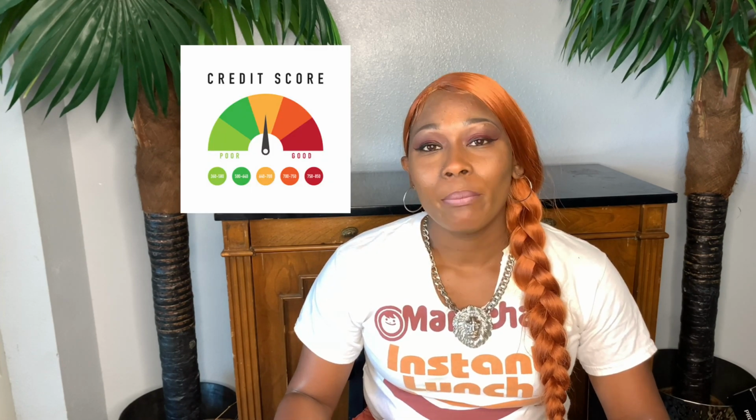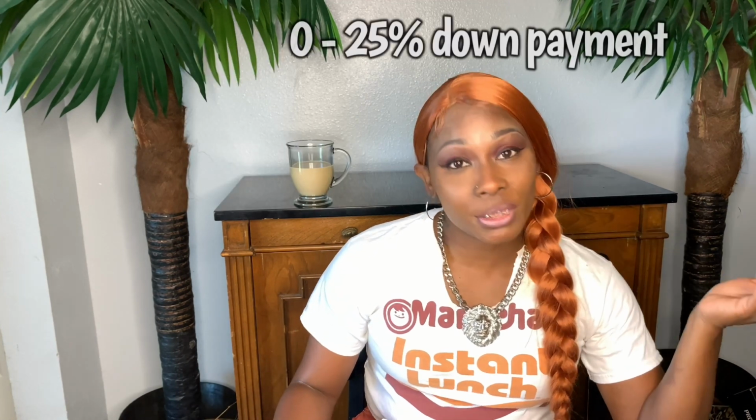Step number 3, you'll have to get your finances in order. This is because you're gonna have to apply for an RV loan. And in order to apply for an RV loan, you'll need to have at least a 650 credit score, because this will determine whether you'll need to put 0 down or 25% down. It can be anywhere in that range.